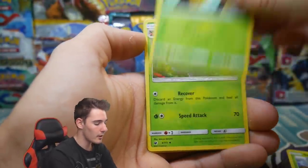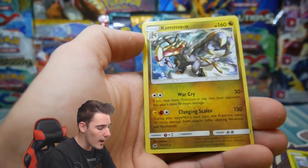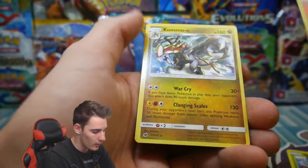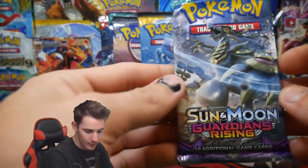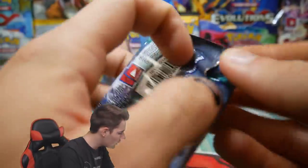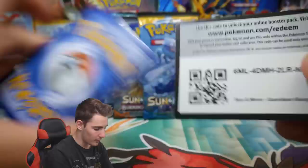Let's get into it. We have a Kakuna, an Eelektross, Numel, and a Kommo-o. Lots of Kommo-os. But that was the first pack. I can't even remember what pack that was. What pack was that? Is that a Burning Shadows? I don't even know. No, it was a Guardians Rising. Are we doing 2 Guardians Rising in a row? Jesus, what am I up to?